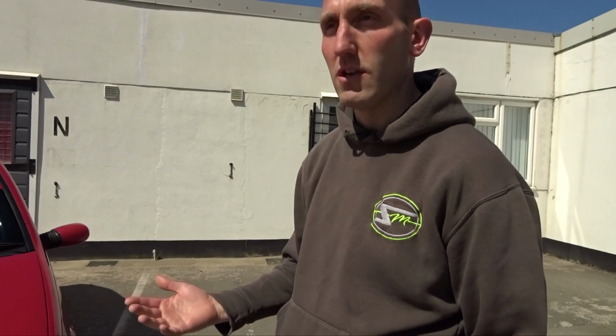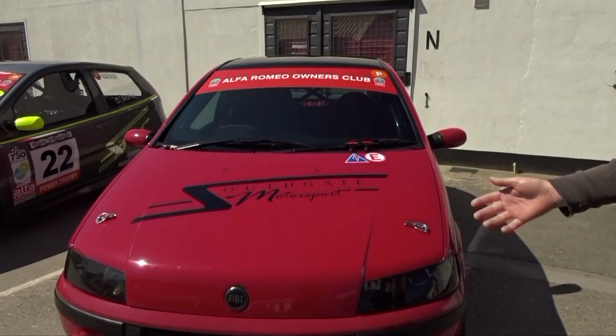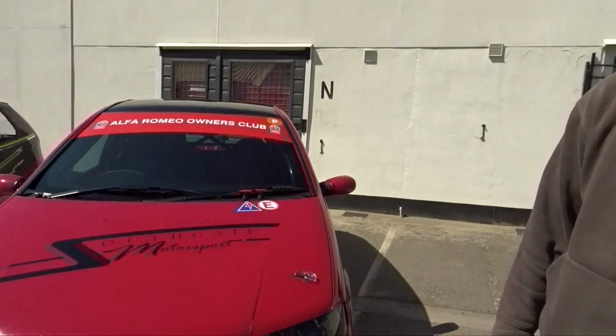And you found this in a barn, was it? You came across it? The story behind it is this car used to race against the blue one. Okay, so you've always known it, sort of. The Fiat Racing Challenge. The series stopped running. The fella put it in a barn to keep it out of the elements. And it was sat there for 10 years. We kept in contact with him. And one day he said he wanted us to do something with it. So we dragged it out of the barn and got it back here.